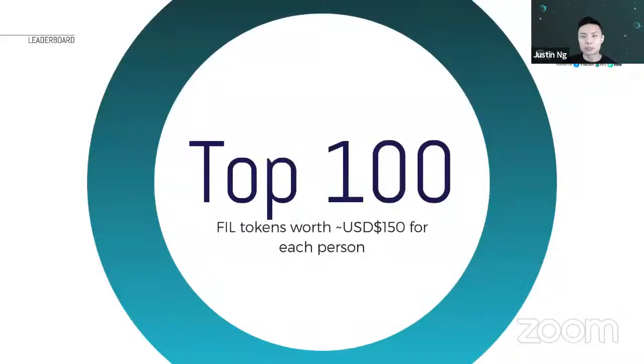And what's in it for you is that by being in the top 100, you will walk away with $150 worth of Filecoin tokens that you can take home for yourself as well.